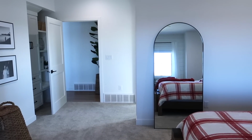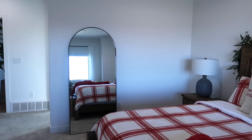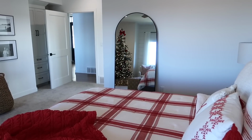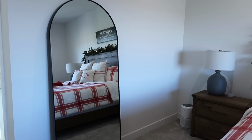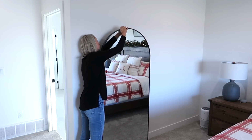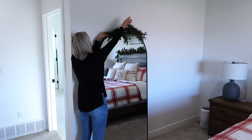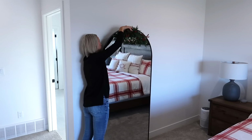As I was shifting things around, I decided to move the mirror to the other wall in our bedroom. Initially, I wasn't quite sure, but once I set it up, I just loved the reflection at all angles of the room, whether it's the tree or the bed. It just really added something extra to the room. So I'm doing that, and I'm just putting a command hook on the back of it so I can hang this swag up above it. So just something very simple, but a festive touch to it.